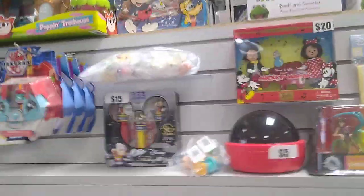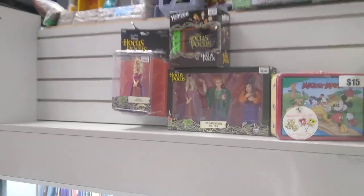We got some stuff over here. We got some Disney stuff over here. A lot of it Disney. Bakugan. Oh, look at that. We got some play sets too. That's awesome. See a lot of those.